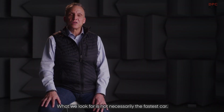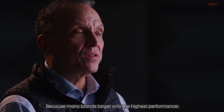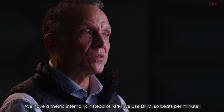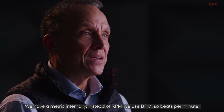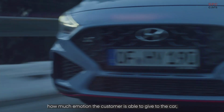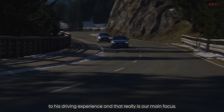And what we look for is not necessarily the fastest car, because many brands target only the highest performance. We're looking for fun to drive. We have a metric internally. Instead of RPM, we use BPM, so beats per minute. How much the customer gets excited driving the car, how much emotion the customer is able to give to the car, to his driving experience.